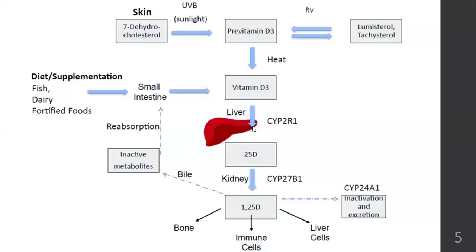When it acts with this enzyme, it becomes 25-hydroxy vitamin D3, and it goes into the kidney. It gets one more hydroxy ion because of another enzyme present in the kidney, CYP27B1. You don't have to remember the names of these enzymes. 1,25-dihydroxy vitamin D3 is formed, and this is the one that can function.